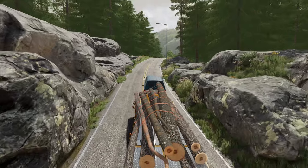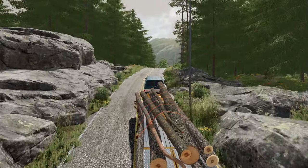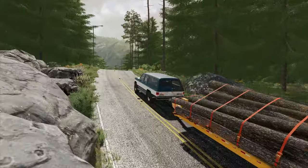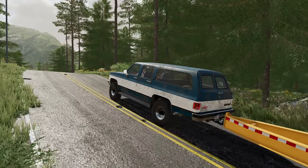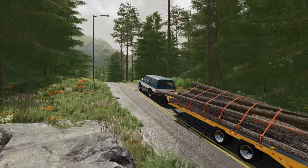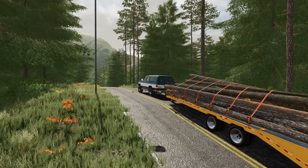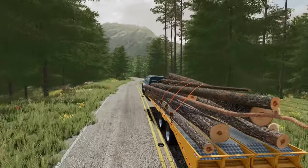Alright, I have three full trees on here. I don't know if the Suburban's going to be able to pull it up the hill. It is struggling. Come on. Are we spinning tires? A little bit. We got a little bit of slip here. That's a whole lot of weight on this Suburban. I definitely need a bigger truck. This is just too much weight for the old Suburban.